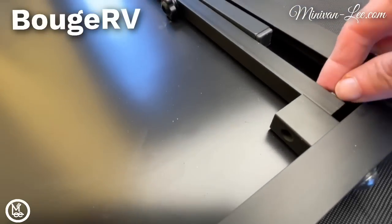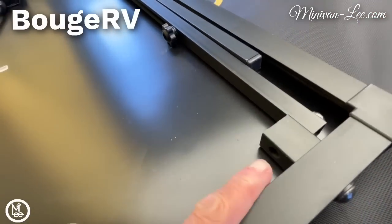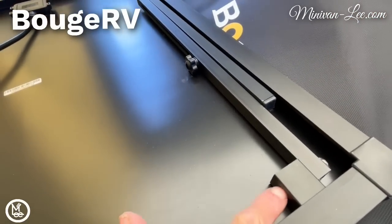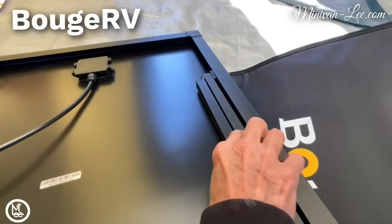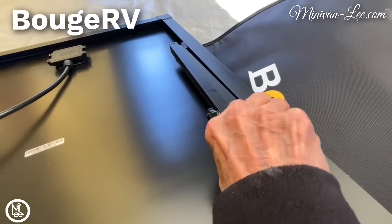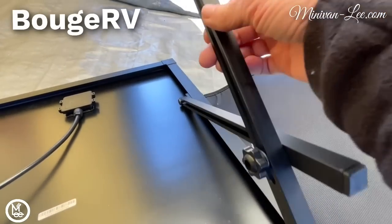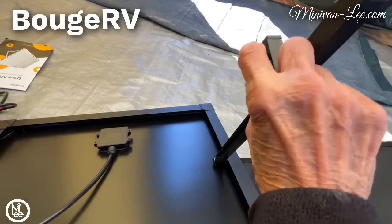Okay, let's do the other one. The same thing. This one's very loose. This is very loose and I can't really tighten it. But there is a hole right there. So I don't know. And then this goes, see, this is very lightweight. Let's pull this up. And this goes up. And let's tighten this.